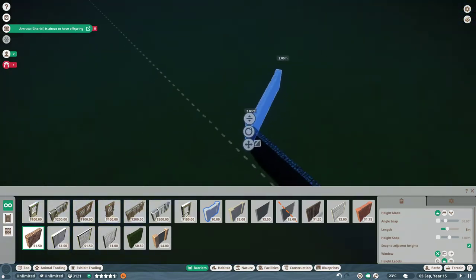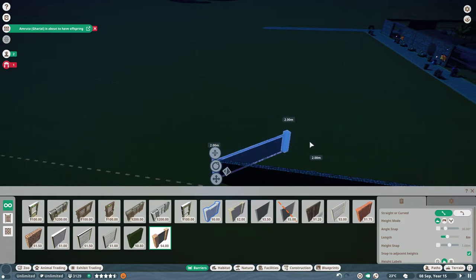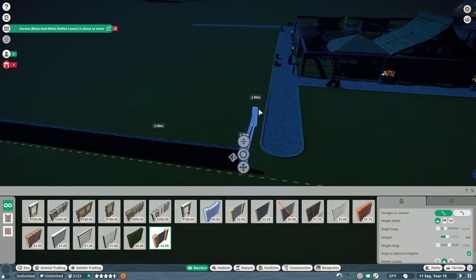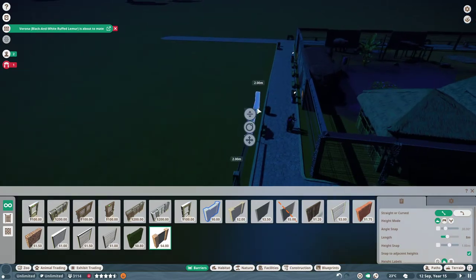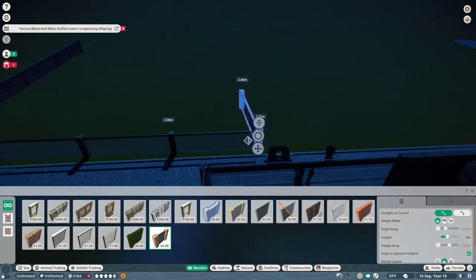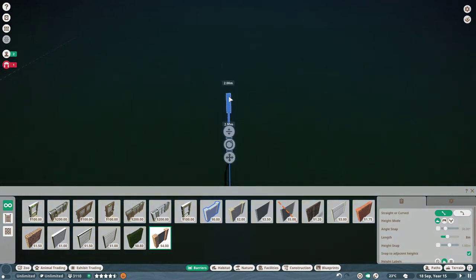I don't know how big we necessarily need these. And since we'll probably end up doing some terraforming, hopefully this is good here. I want to do two, so I think maybe this will be big enough for chimps. I'm not sure. Hopefully we can go straight here.